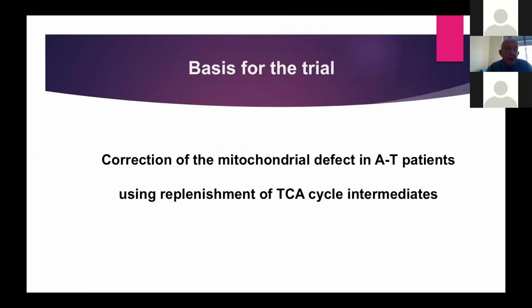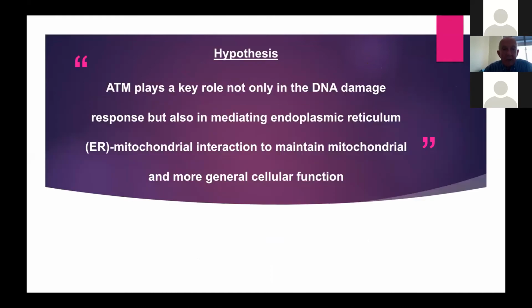So the basis for the trial then is we're looking at the correction of a mitochondrial defect in patients with AT, using replenishment of TCA cycle or Krebs cycle intermediates. And the work we've been doing in the laboratory for some time is based on the hypothesis that ATM, which is the protein that's defective in AT, plays a key role not only in the DNA damage response, but also mediates endoplasmic reticulum-mitochondrial interaction, to maintain mitochondrial and more general cellular function.